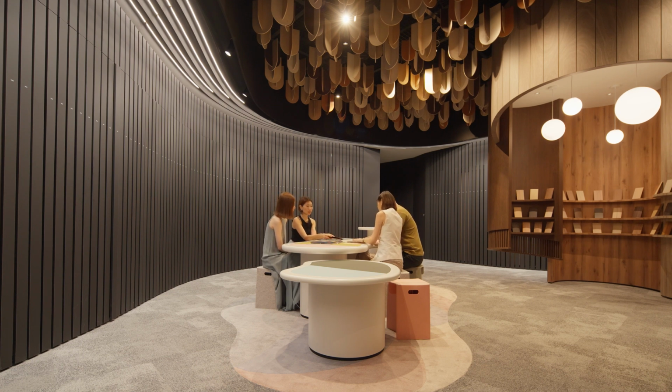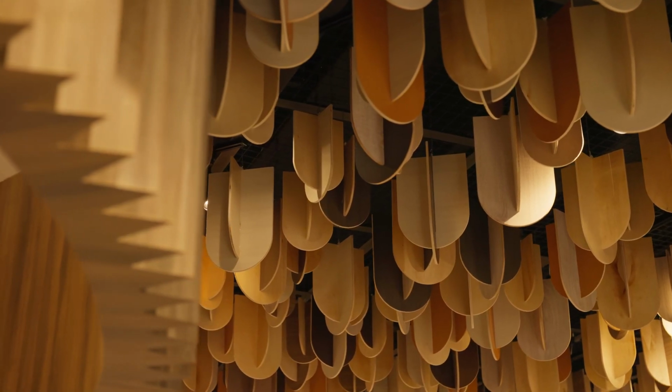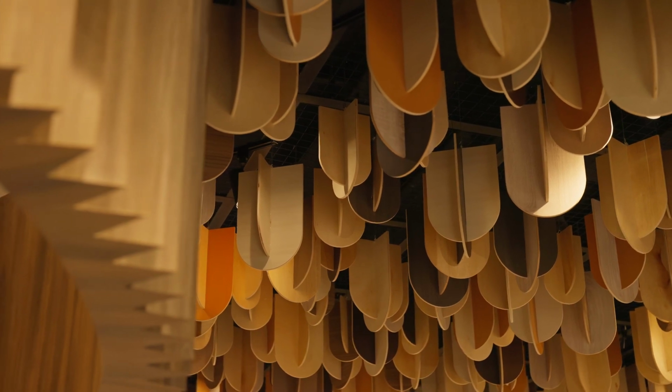When you look up to the ceiling, you will see suspended ornaments crafted to look like the foliage of a forest. These are made from our out-of-production laminates to show that all materials can also be upcycled in a beautiful way.